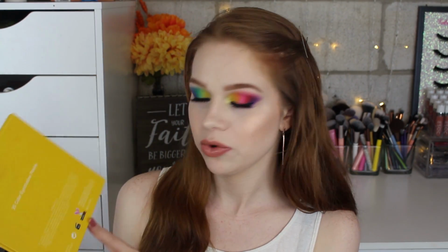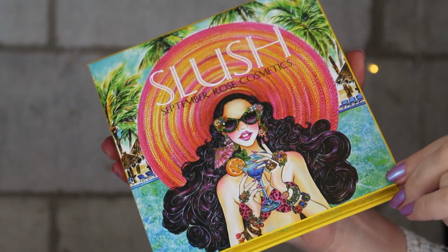Alright, next is the September Rose Slush palette, and this retails for $36.60, and it has 1.94 ounces. The product amount is not listed on the packaging, and it's also not listed on their website, but I did DM the brand and they were pretty quick to reply and tell me how much product was in here, so I appreciated that. I do really love the packaging of this. I think it is just so cute and it feels so summery. There's a nice little mirror there.